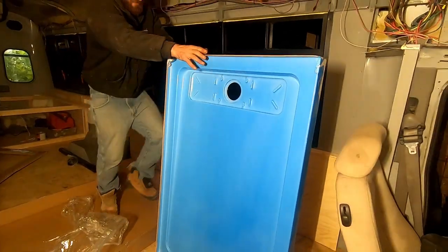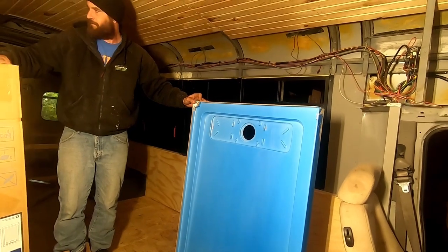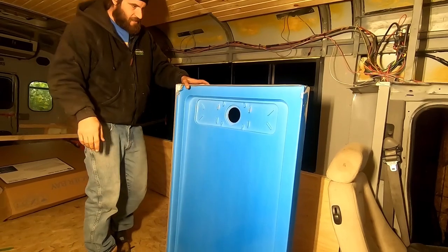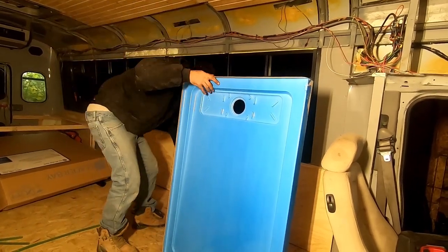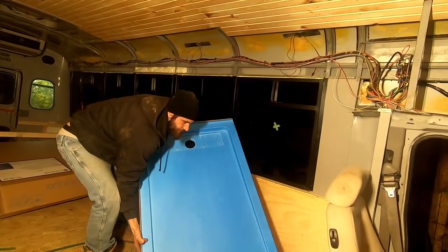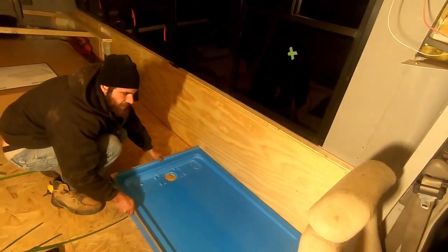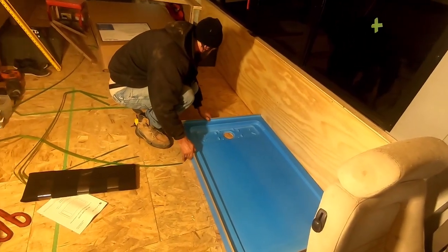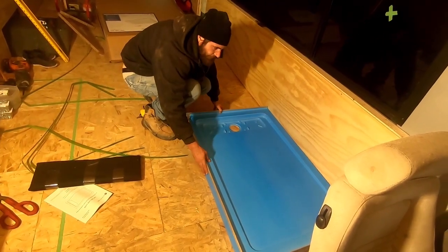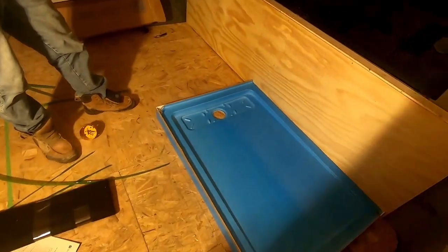Well, let's lay it down. Put this box in. So the drain has to go this way because the AC unit is under the bus. Maybe like that. Right there. There you go. That's actually not too bad.